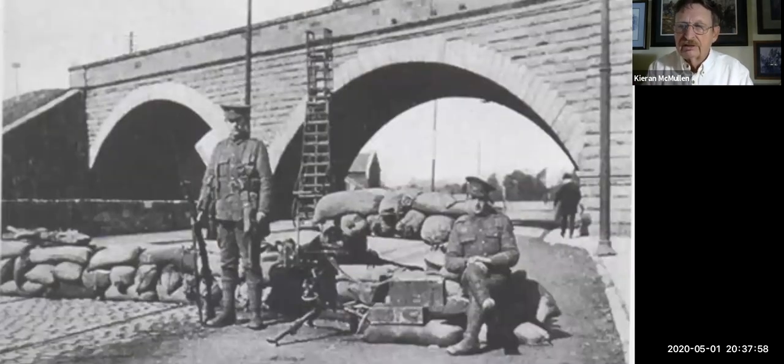This is a Vickers position from 1916. Obviously a staged picture, but you can see how it's in a defensive position right there. It's sitting on what's called a traversing and elevating mechanism, and it can fire 10,000 rounds without a malfunction.